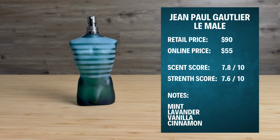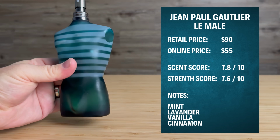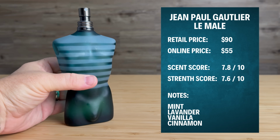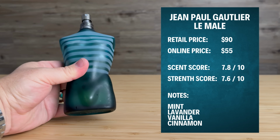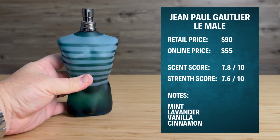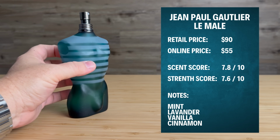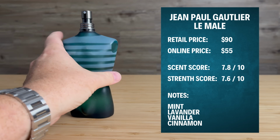If you've been anywhere near a fragrance counter in the last 25 years, you probably recognize this bottle. This is Paul Gaultier Le Male, extremely popular fragrance. Now, I've got a very large size bottle here that's like 6.8 ounces. In reality, the more popular size is a 2.5 ounce bottle, which retails at $90, but you can pick it up online for $55. Now, scent score here, 7.8, strength, 7.6, notes of mint and lavender, vanilla, cinnamon.